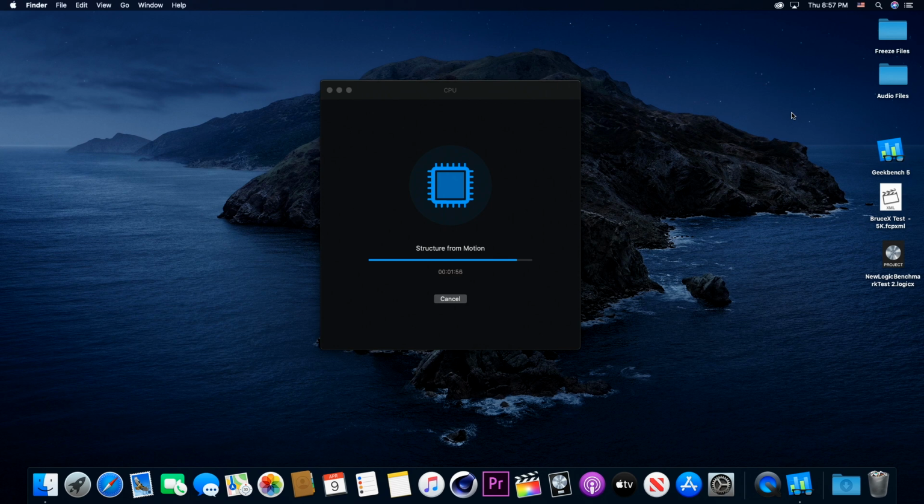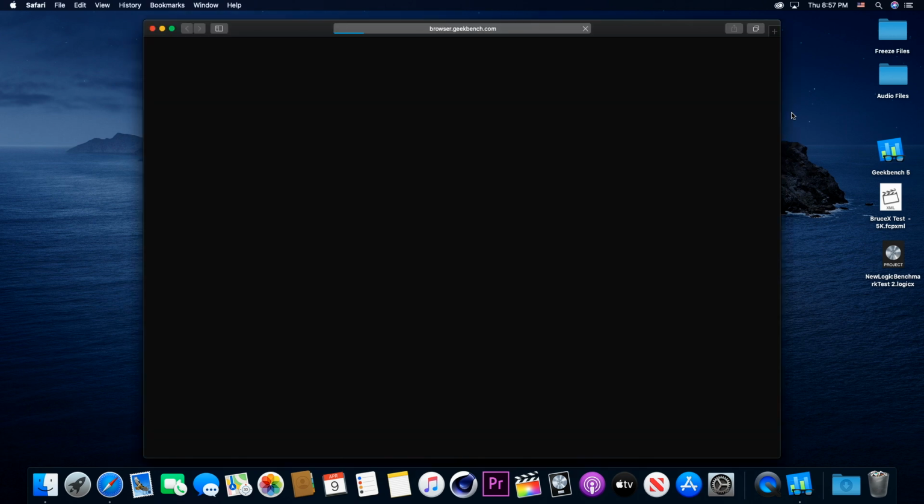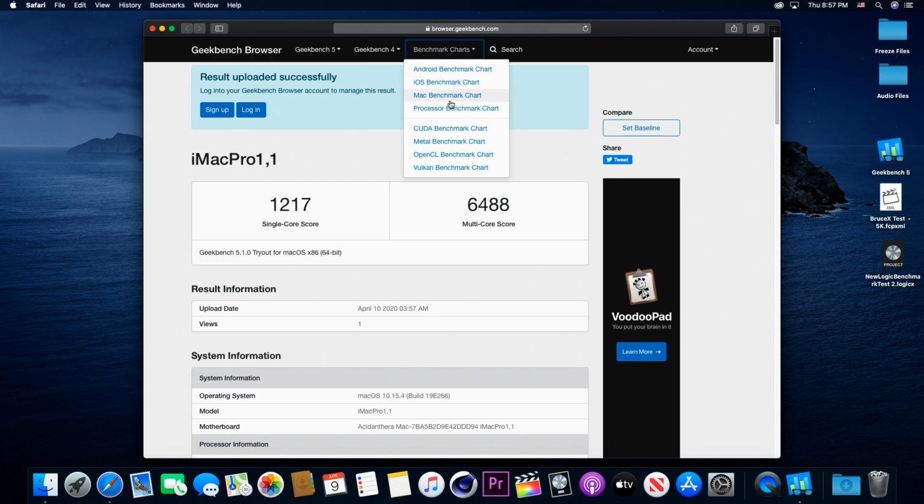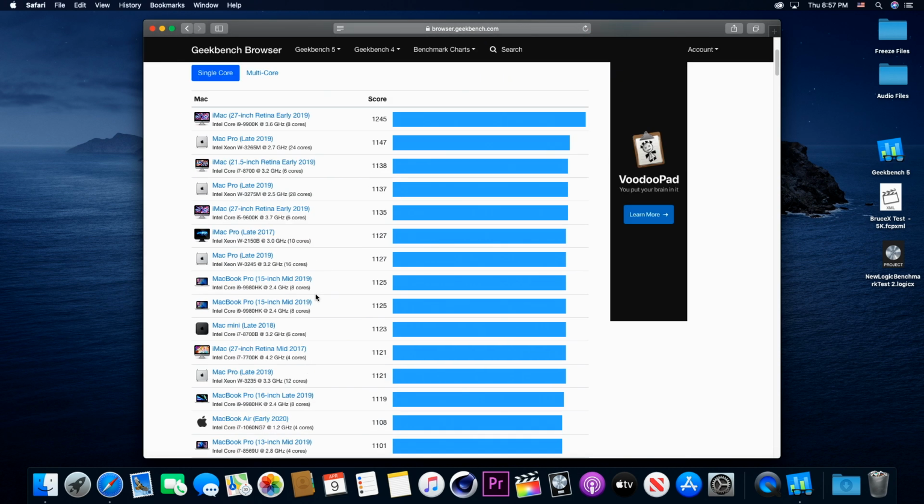Okay, guys, coming down to the end of it here. Now we're just running the Ryzen 5 3600 and 16 gigabytes of RAM. And I've got an NVMe in both of them, and I've got the Radeon RX 570. All right. Ooh, okay. So quite a bit better score on single and multi. 1217, Intel was 1023, and 6488, and Intel was 5049. Wow, big differences.